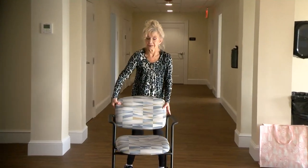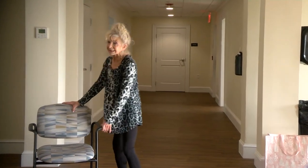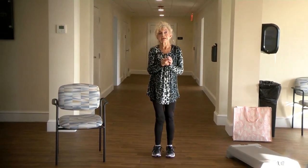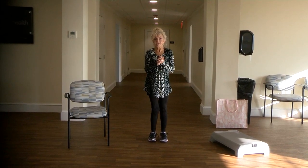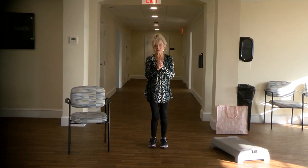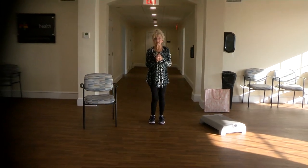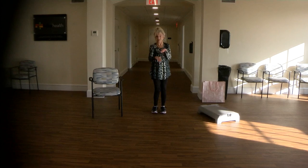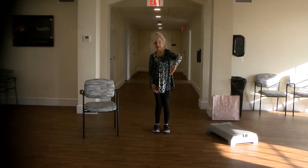Stairs. Ugh. The worst fall is from the top of the stairs. That usually causes head injury, spinal cord injury, a lot of broken bones, correct? So the first thing I'm going to ask you, some people don't have stairs anymore. They take stairs out of their life because they're afraid. But say you're coming from the kitchen and you have a cellar stairs, or you're going down the stairs to get to your car.